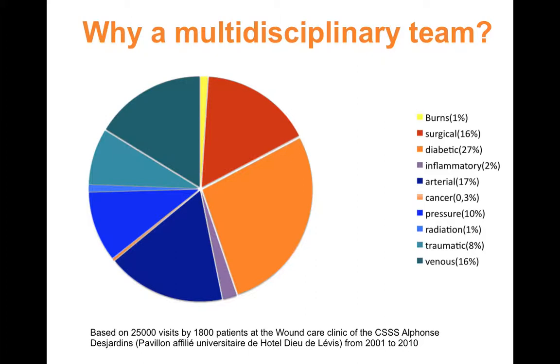If you take a look at the types of wounds we have in our chronic wound care clinic, we have burns, surgical wounds, and mainly diabetic foot ulcers, which account for 27%, but would probably be more, 30-35%, right now. Then inflammatory ulcers, arterial ulcers, cancer, pressure, radiation ulcers, traumatic, and venous ulcers. So a lot of etiologies that need a lot of specialists we have to deal with.